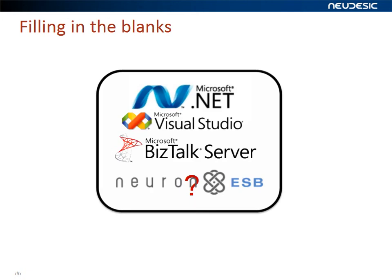So today, we find that Neuron ESB really fills in a lot of the blanks. We designed Neuron ESB specifically to fill in the gaps on the Microsoft platform where you need low latency and high throughput messaging, where you don't want to have to invest in specialized skill sets just to be productive in messaging and service design, and provide that service gateway and the pub sub infrastructure so you can tie your systems together really easily and be able to feed and monitor and manage your web portals.